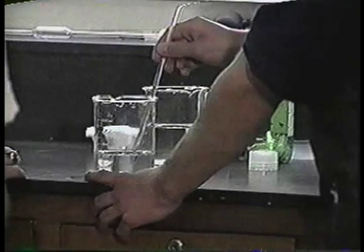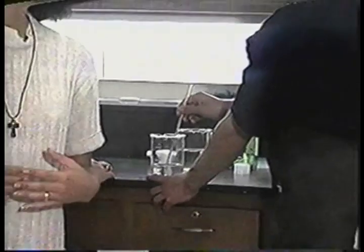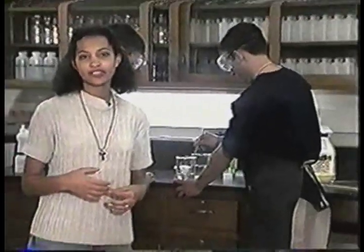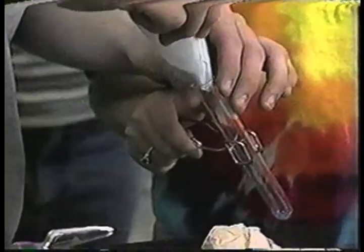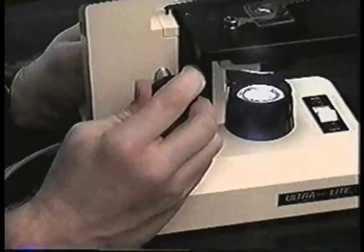It's a simple experiment, mixing two liquids together to create a solid. Nothing too difficult, but interesting nevertheless. The science lab is a place where we can see the wonders of science up close. A microscope. Remarkable things happen in laboratories.